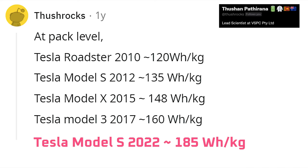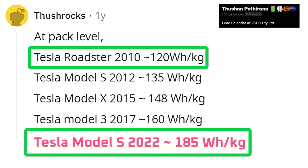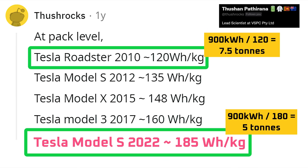Next, we have to factor in 15 years of battery cell and pack energy density improvements. The 2010 Tesla Roadster had a pack-level energy density of 120 watt-hours per kilogram. By 2022, that number had increased to over 180 watt-hours per kilogram in new Tesla vehicles. If we do some back-of-the-napkin math and assume that the Tesla Semi has a 900 kilowatt-hour battery pack, that means the current battery pack in the Tesla Semi weighs almost 5 metric tons, and 15 years ago it would have weighed 7.5 tons. That may not have made the Semi commercially unviable, but it certainly would have reduced the range and the number of routes the Semi could travel.